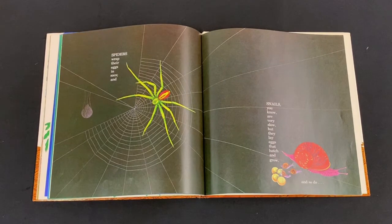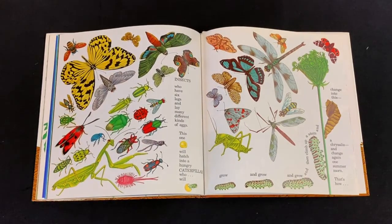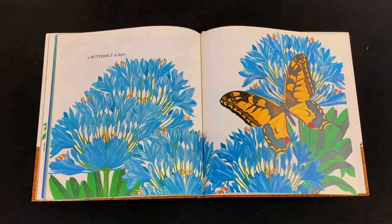Spiders wrap their eggs in sacks, and snails, you know, are very slow. They lay eggs that hatch and grow, and so do insects, who have six legs and lay many different kinds of eggs. This one will hatch into a hungry caterpillar who will grow and grow and grow and then climb a stem and change into this, a chrysalis, and change again one summer morn. That's how a butterfly is born.